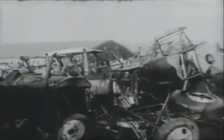In April, before the Fokker D-7 joined the war, German fighters destroyed 217 Allied aircraft. In June, after the D-7 entered service, this was more than doubled to 487. 565 were destroyed in August, and 560 in September. At the same time, German losses were less than a third of those experienced by the Allies.